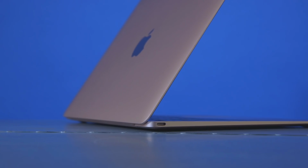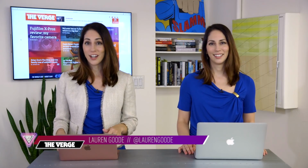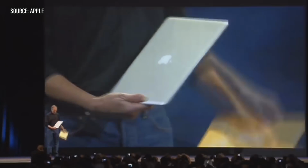Apple just updated the MacBook. Now, to be clear, this is not a MacBook Air and it's not a MacBook Pro. It's just MacBook. It was first introduced last year as its own unique laptop. And this is the MacBook Air, considered by many people to be the gold standard of laptops. You might remember when it was introduced in 2008 because Steve Jobs pulled it out of an envelope to show how thin it was. Yeah, inter-office envelopes never looked so cool.